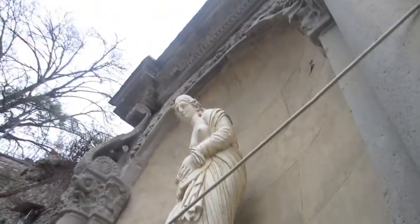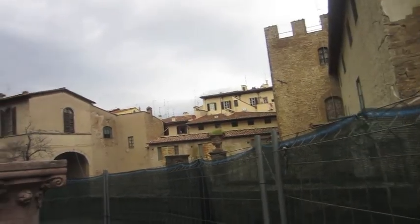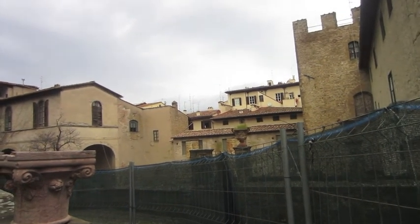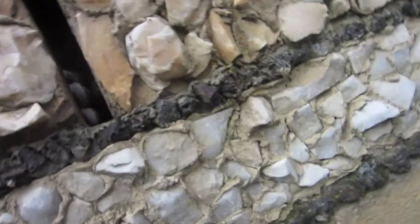Woo! That's cool. This is a really cool tree. Here we go. The palace behind it. Ooh, flowers. Like randomly shells with anything else. What's in there? Oh, it's snails! I found nature.